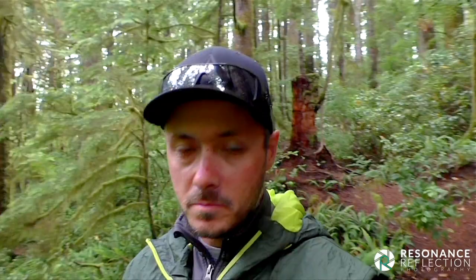Now, this beautiful entity behind me is an ancient Western red cedar. It is located in the Pacific Rim National Park boundaries, very south, northwest of Port Renfrew. And what I'm gonna do is I'm gonna try to walk around the tree and explain to you a little bit about it. Now, as far as I understand, this is over 1,000 years old, and its height is 182 feet. And the diameter of it is 20 feet.